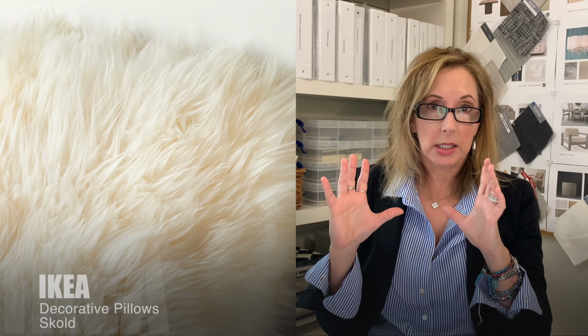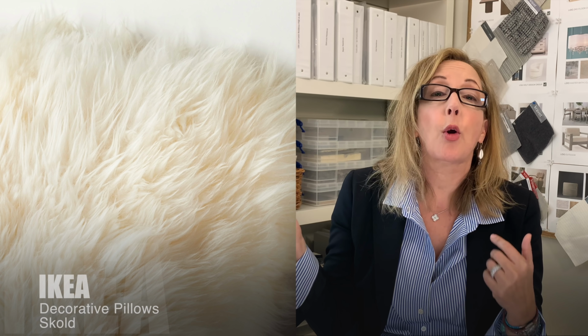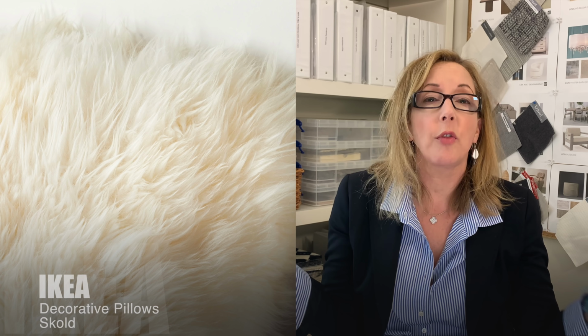I'm going to kill some names here, but take a look at this lovely little linen collection. I think it's called Aina, which I love. They're super simple with the little ties. Those are great. I love this little Scold, which is this natural sheepskin product. And the price is crazy on this. These things can run over $100, and from IKEA, it's under 30. So, that's an amazing thing.